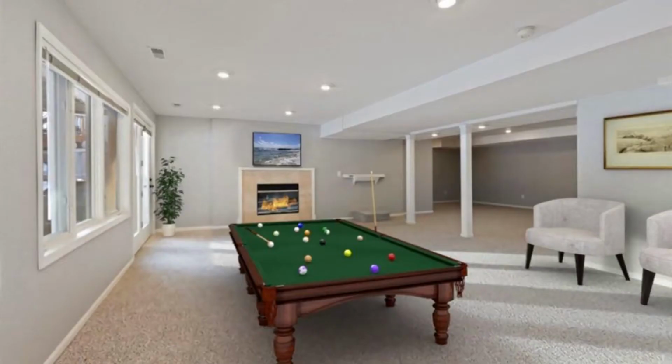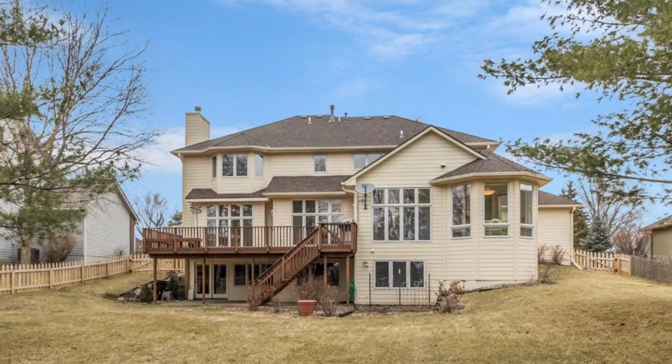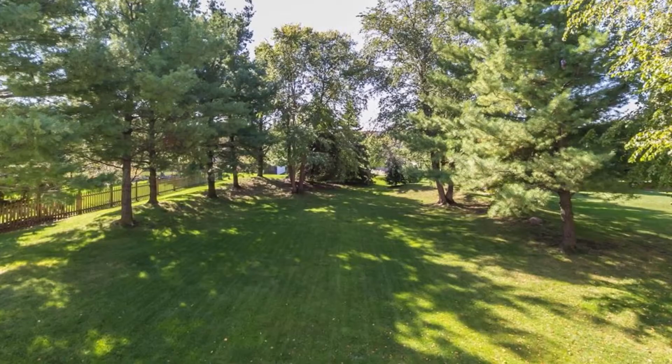The lower walkout level has 1,600 square feet finished with a 4th bedroom, bath, several daylight windows, a large family room with fireplace, and room for a game room and workout area. There's also plenty of room left for storage. Finally, there is a large deck overlooking the fenced and treed backyard.